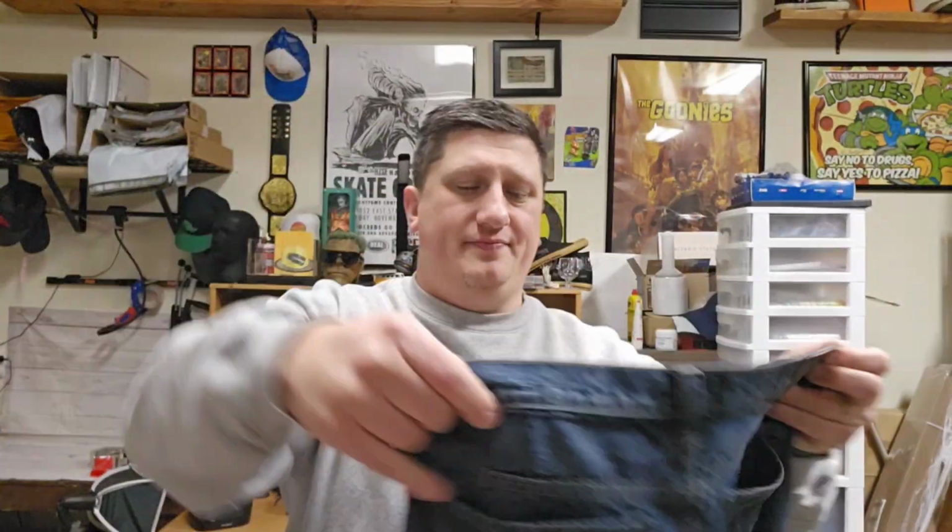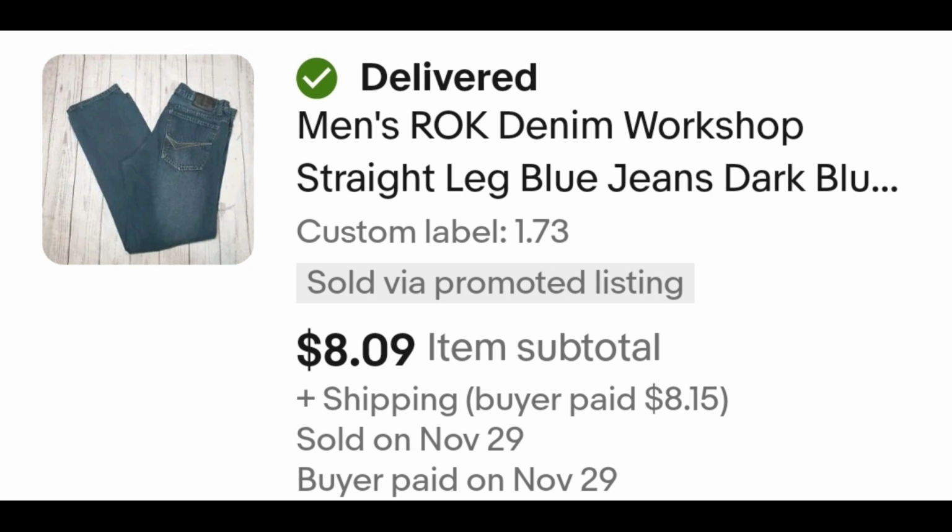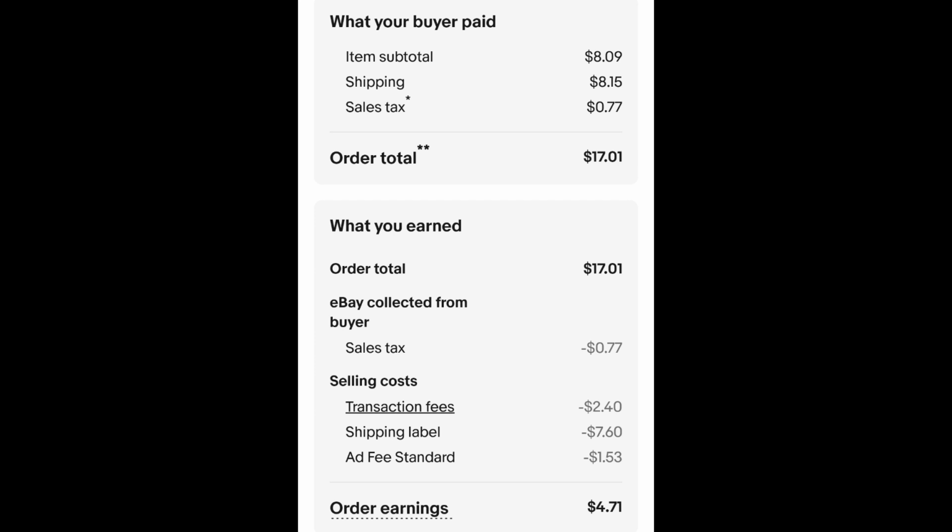This pair of Rock pants, ROK jeans. Not very good. I would not pick these up again. I paid $1.73 for these jeans, and they sold for $8.09 plus shipping. The buyer is all in at $17.01, and after fees and shipping, I get $4.71.